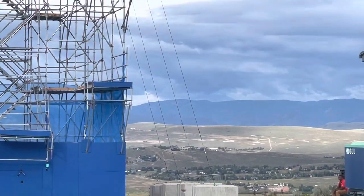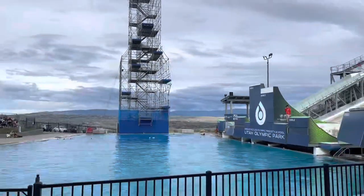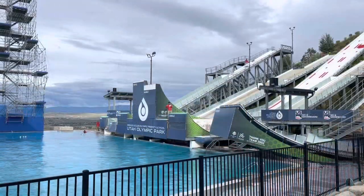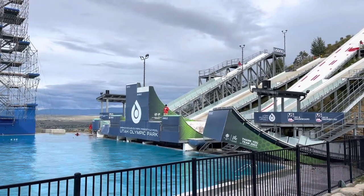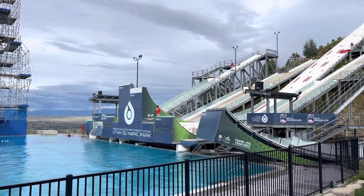Not very good camera work. Sorry about that, guys. From the 10 meter platform. Some of these athletes that are jumping here today might be at those Olympic Games and hopefully bringing home some medals for the United States of America.